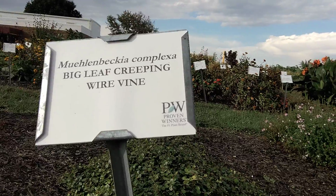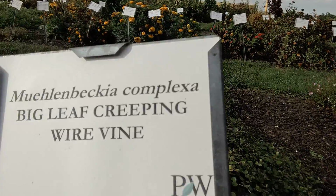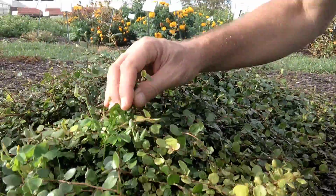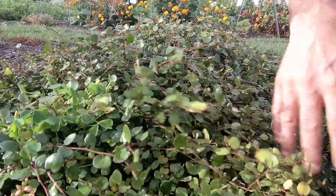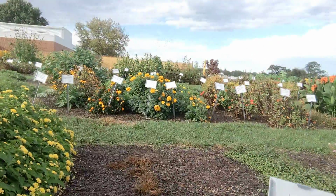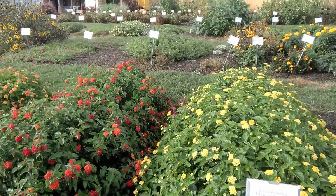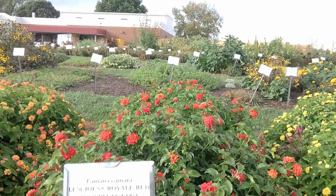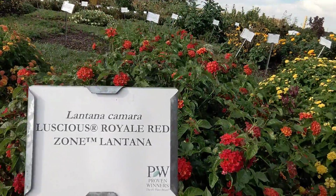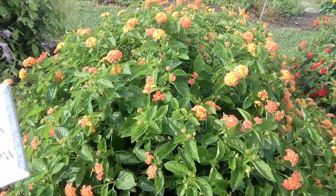And then this is a fun one. Muehlenbeckia, Big Leaf creeping wire vine. Muehlenbeckia complexa. It looks like a ficus vine, but very nice. Very nice indeed, ground cover. The lobelia didn't do well. The Lantana is doing spectacular. That is a Proven Winners brand. And here's another Lantana. Look at that red. That's glorious. And then a Tangelo.